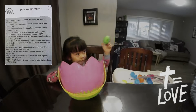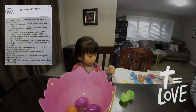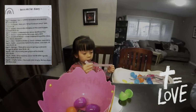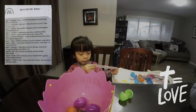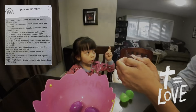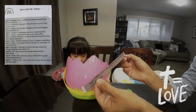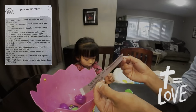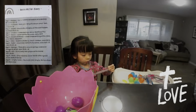There we go. Whoa. Eight. Nails. Jesus was nailed to the cross. John 19, verses 18 and 37, and John 20, verses 25 to 29. Now I can count. 1, 2, 3, 4, 5, 6, 7, 8, 9.